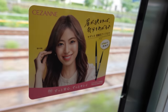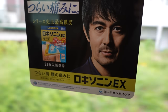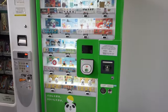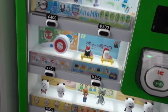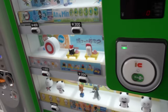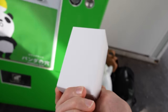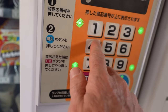Let's get out of here. Okay, here we go. Cool looking vending machine. Lots of little figurines. That's the thing I want right there. And this is my train. Gotta get it quick. Four different types. Cool. The Petite Mall, hello. Some every burgers.